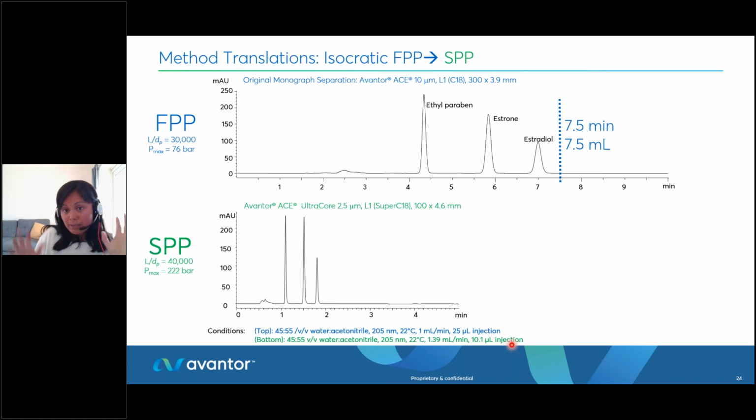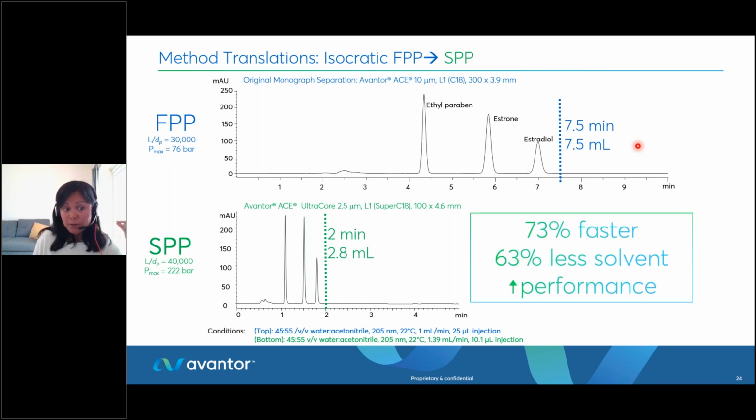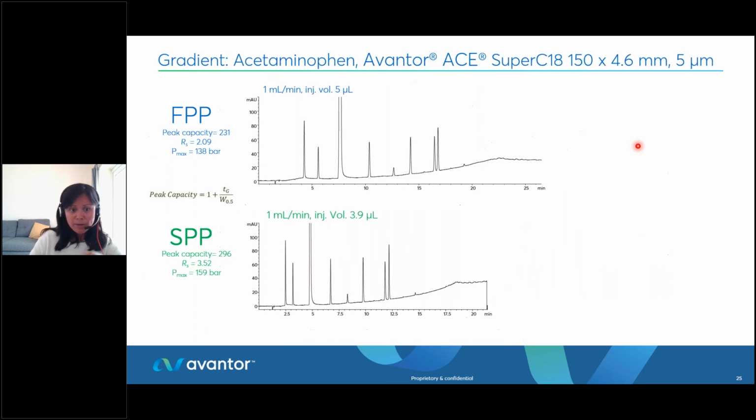However, it's great because, as you can see, 7.5 minutes for that assay to be completed for the fully porous particle column, 7.5 mLs of mobile phase consumed. And for the SPP column choice, we've now reduced that assay to 2 minutes and only 2.8 mLs of mobile phase consumed per injection. So making a simple change with your column choice, you can create sustainable methods, 73% faster in this example, 63% less solvent, and increased column performance, which again you can visually see with the narrower, more Gaussian peak shapes for the SPP column.